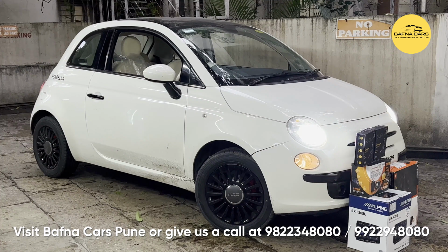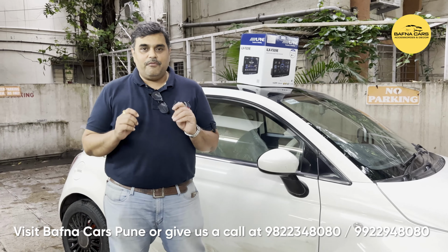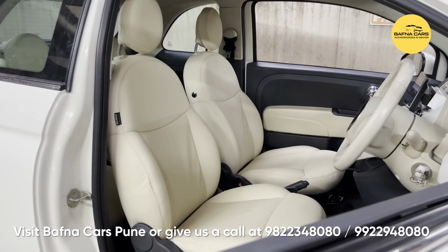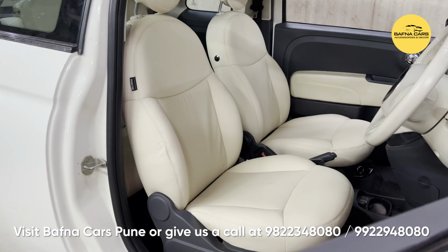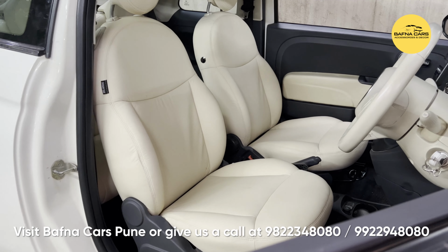Friends, the most interesting part of this car was the seat covers, which we have got customized from Stanley. This is a touch classic product where 80% of the sitting area, where the person's body touches, is made of pure leather, and the composite portions are made of artificial leather. It is exactly matching the interiors, just like the OEM color. We have specially made it in perforation, which is adding to the beauty of the car.